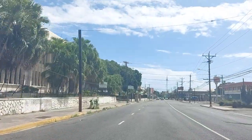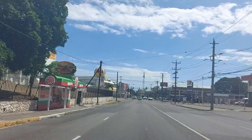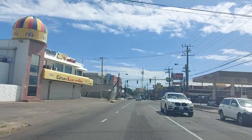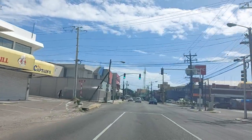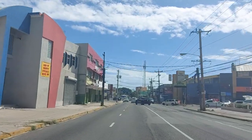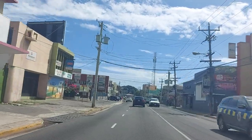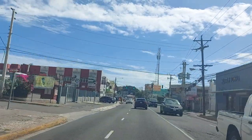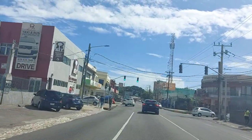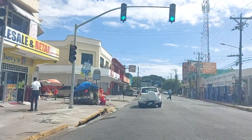Alright guys, so we're now approaching Crossroads. We have Burger King on the right, Texaco, Tasty, one of Tasty's main outlets, Total gas station, another KFC, Payless, which is on State Mall on the right, a Chinese store on the right, we have some OCs on the left, Key Insurance on the left, while we drive into Crossroads.